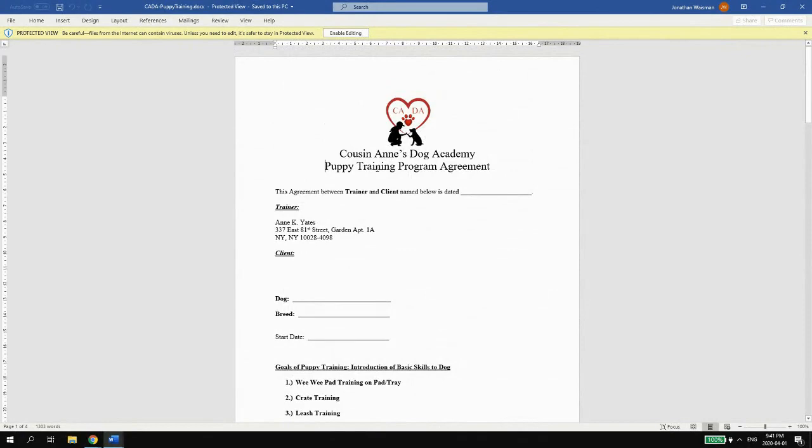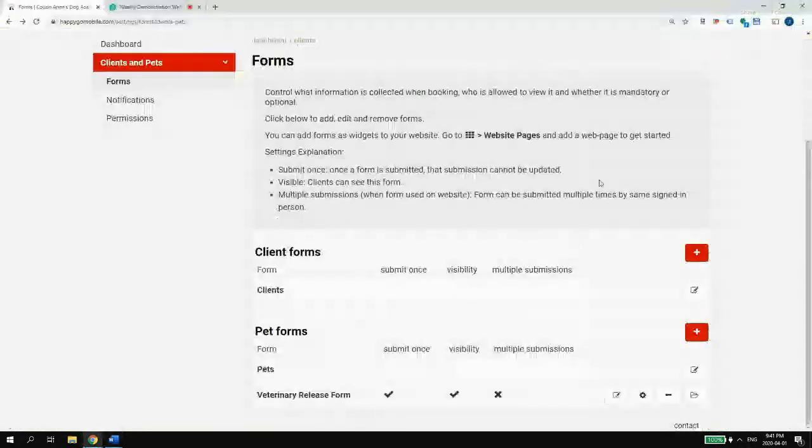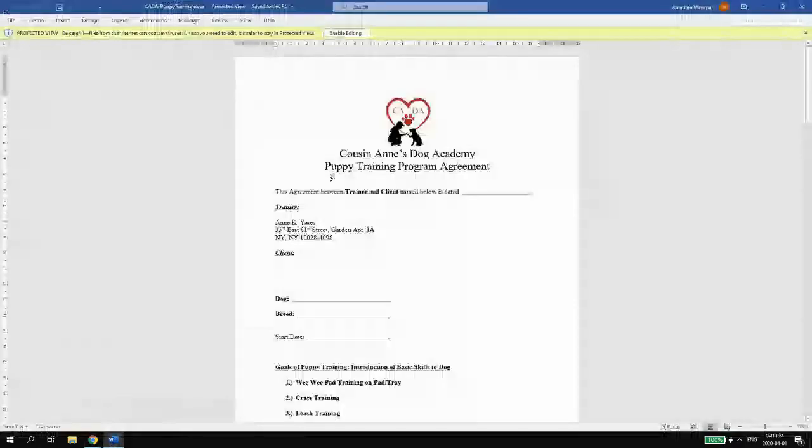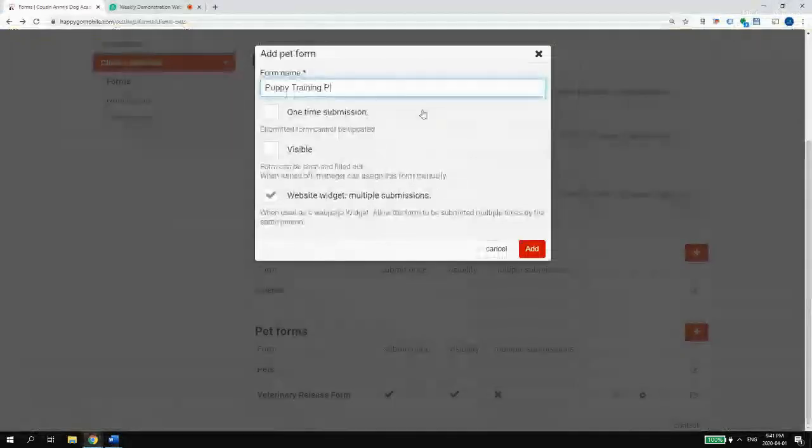Puppy training program agreement. So that's what I'm going to call the next one. And it really is per pet, so I'm adding it under pet forms. Puppy training, is that a service agreement or program agreement? Program agreement. Once again, they have to agree to it once. It's visible. Do all your pups get training or not all of them? Because I know you do other services. Yeah, if they sign up, I have a 2-week and a 4-week puppy training program.